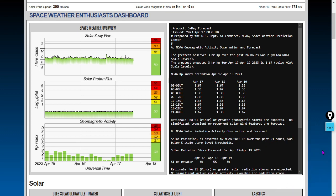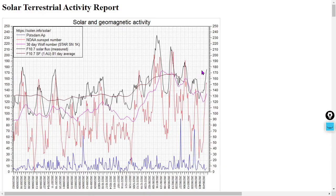And let's check some more stats. I'm sorry, the radial flux is at 178 solar flux units. I think I said 176. It's actually at 178.